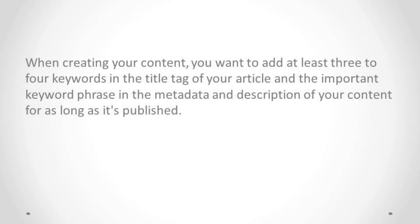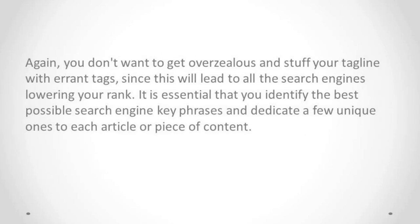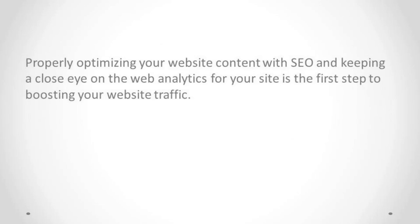When creating your content, you want to add at least 3 to 4 keywords in the title tag of your article and the important keyword phrase in the metadata and description of your content for as long as it's published. Again, you don't want to get overzealous and stuff your tagline with errant tags, since this will lead to all the search engines lowering your rank. It is essential that you identify the best possible search engine key phrases and dedicate a few unique ones to each article or piece of content. Properly optimizing your website content with SEO and keeping a close eye on the web analytics for your site is the first step to boosting your website traffic.